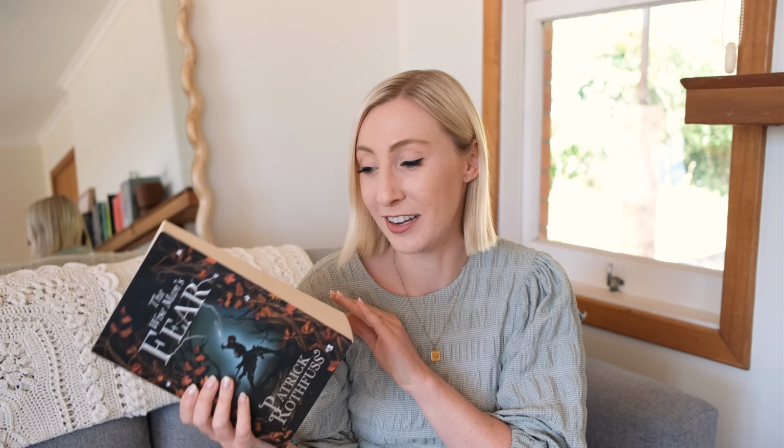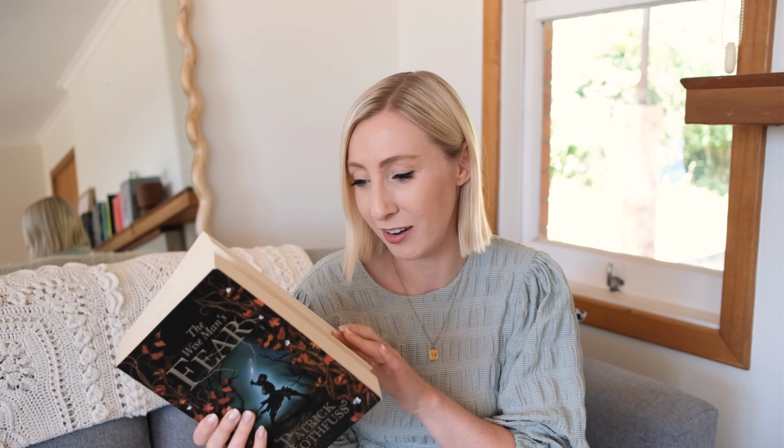We own the first book in the series because Matt read it and then he decided to listen to the audiobook for the second book, so we don't actually own the second book. But I can't do audiobooks when it comes to novels. I can only listen to non-fiction, so I knew I was going to have to pick up this book eventually, and then I just so happened to find it in the op shop today, which I'm just so excited about.